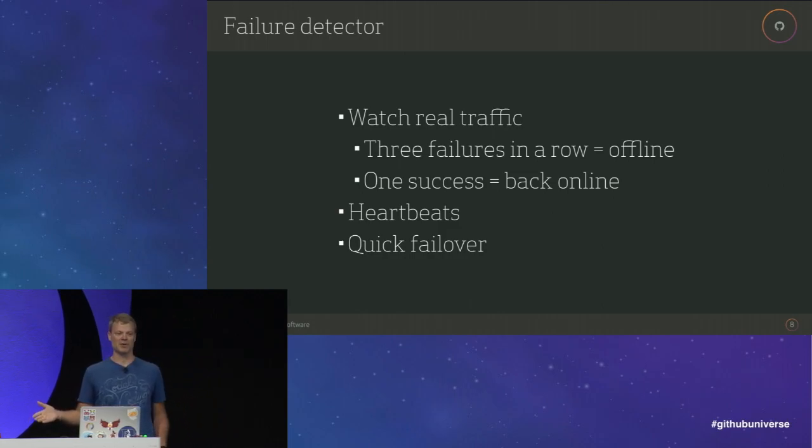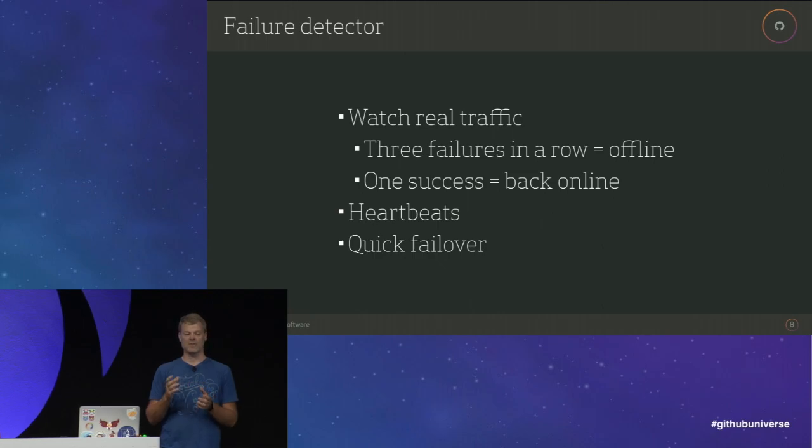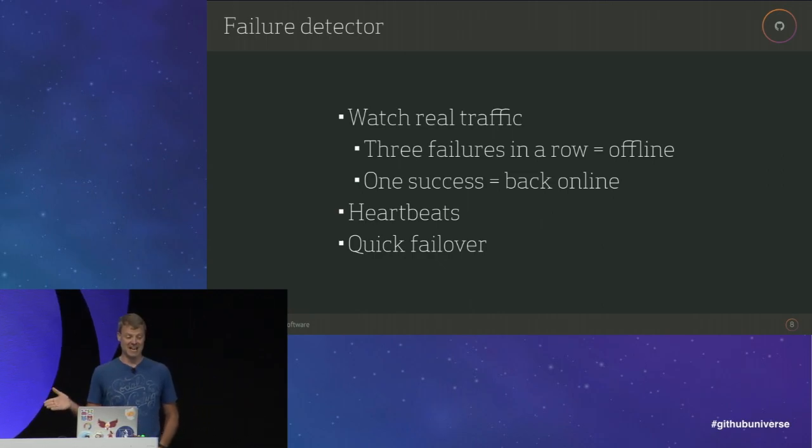There are still failure modes like a disk is down, or the Git binary is corrupt, or a system library is gone, where you've got failure modes that none of these heartbeats are going to detect. But the thing that can detect, does application traffic work, is the application traffic itself. So our failure detector is based entirely on that.